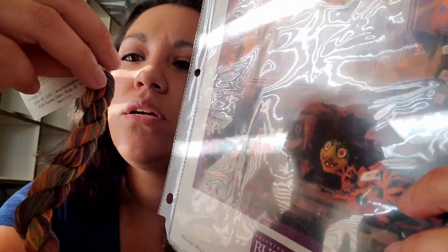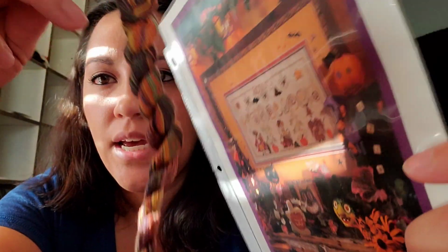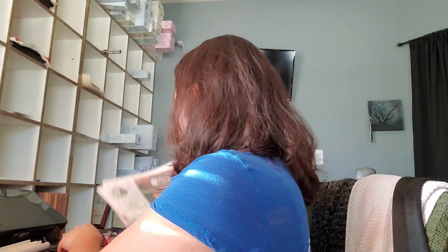And then it also came, it calls for Thread Gatherer Sheep's Silk Monster Mash, and it had, oh, the sun's coming in, that as well. So I just left it, and this came in this package, and I just left it there. I'm going to have to close this really quick. There we go. That works.